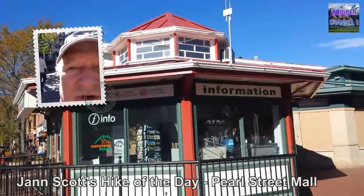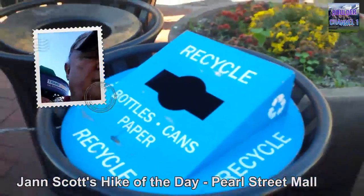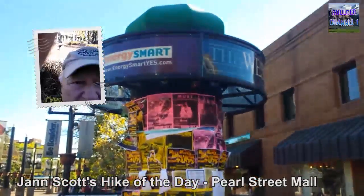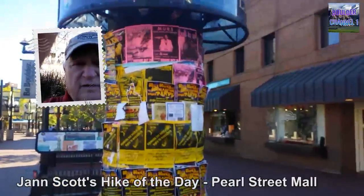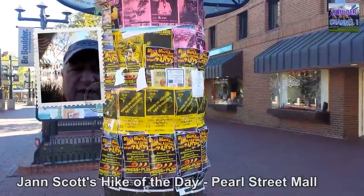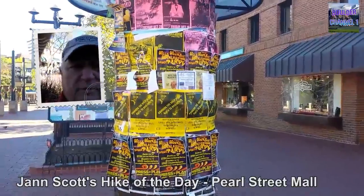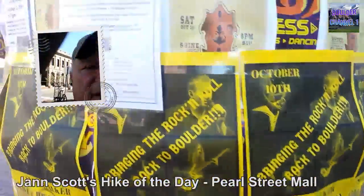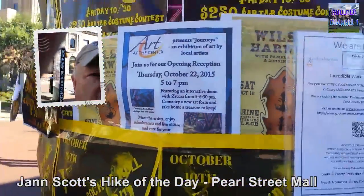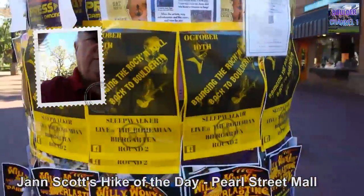Here's the information section run by a private corporation called Downtown Boulder. Boulder's big on recycling and planters. When these kiosks were first put up in the 1970s, people were hoping that you would put up messages and that kind of thing, maybe books, stories, poems, but they've been taken over by music promoters. Now here's a personal message that someone put up, and here's one here, but see how quickly they get covered over? As soon as these promoters all come out, they'll just tear everybody else's stuff down.